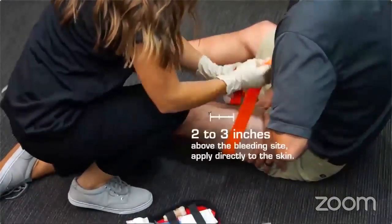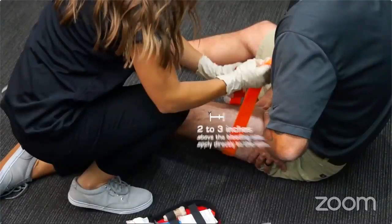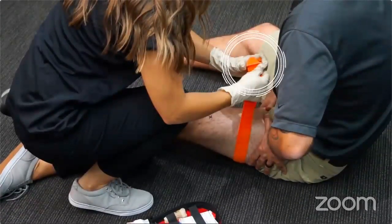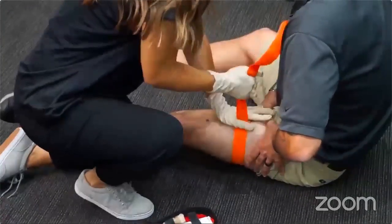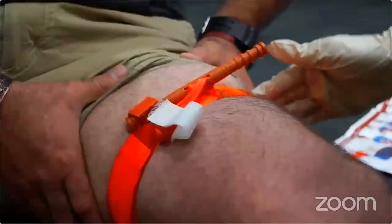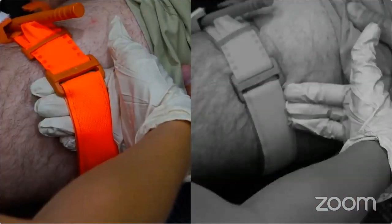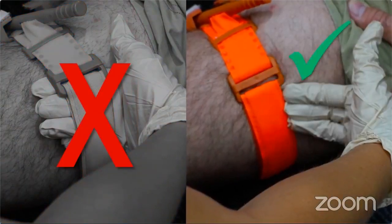Position the CAT 2 to 3 inches above the bleeding site, applied directly to the skin. Pass the red tip through the slit of the buckle. Pull the band tightly and fasten it back on itself all the way around the limb, but not over the rod clips. The band should be tight enough that the tips of 3 fingers cannot slide between the band and the limb. If the tips of 3 fingers slide under the band, retighten and re-secure.